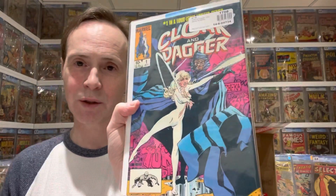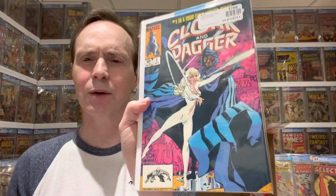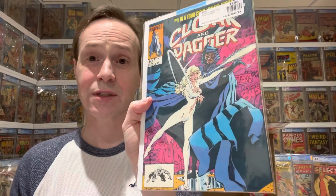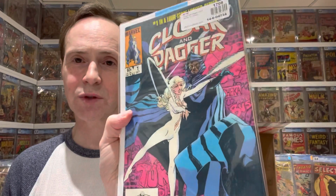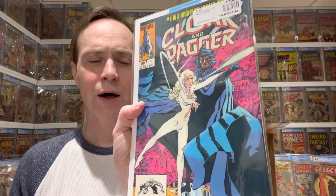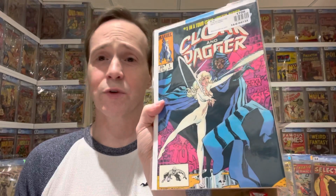Sci-fi covers. And then we got a nice little set. This is Cloak and Dagger number 1. And I've heard talk that they're kind of going to bring back the Cloak and Dagger series, or maybe do something with them. So this is their first solo series, where it's Cloak and Dagger. Cloak and Dagger made their first appearance in Spider-Man. So this is kind of a cool comic.